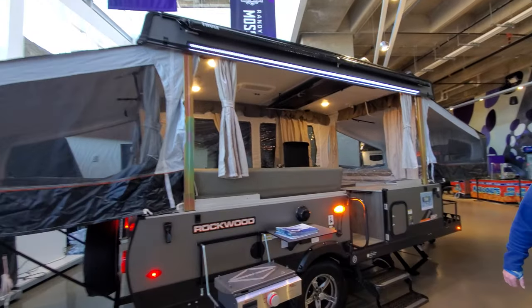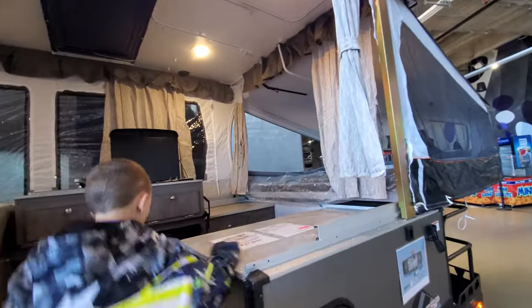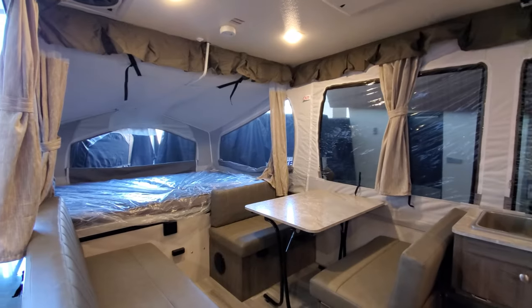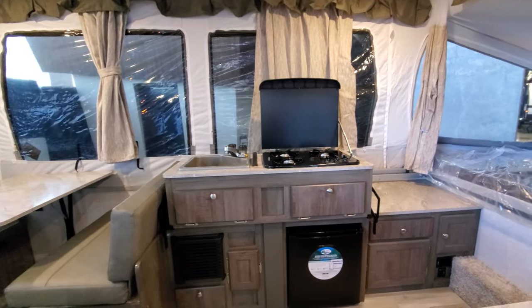Yeah, I just can't get into the old pop-up campers anymore. They're just way too much work to set up, and you still got canvas, which is not fun in thunderstorms. They do give you a lot of room. And so every time you've got to lower that down.